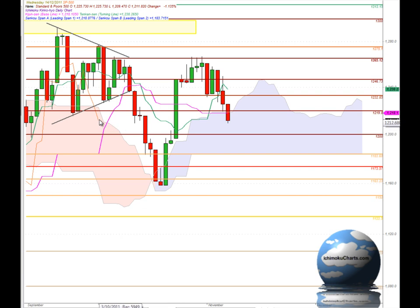Just looking across at the Chikou span, that's below the corresponding price action. So that's not supporting the neutrality that we're seeing in the market, but it is supporting the bearishness that we're seeing in the medium-term and fast-term timeframes. If we look at the Tenkan-sen as well, that's turned down, and that's reflecting the strong downside momentum that we've seen from the sellers in this market over the previous few days.